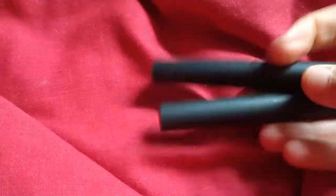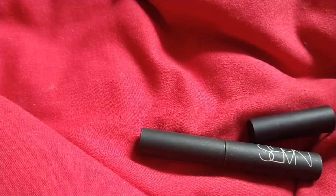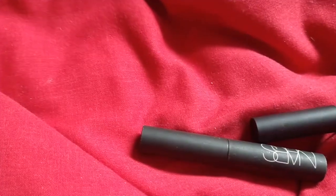Another matte lipstick which is kind of drying on the lips is the NARS Pure Matte Lipsticks. They are a bit drying, but I do really like how it lasts on the lips. So it's not too drying to the point where I'm like, I can't wear it. It's a comfortable dry, if that makes any sense. That probably makes no sense whatsoever, but I have it in the shade Amsterdam, which is this one here, and then the other shade is Carthage, which is a hot pink.